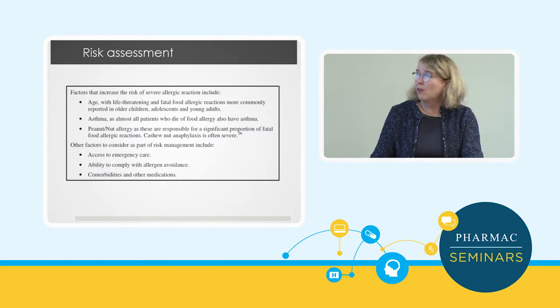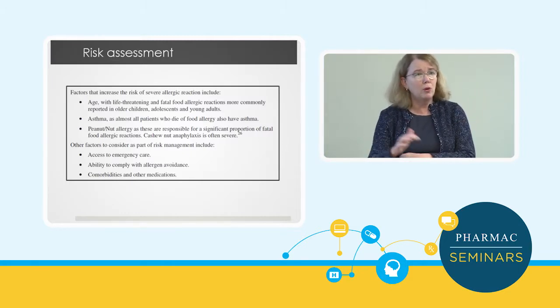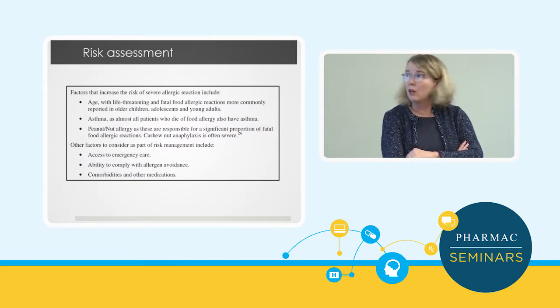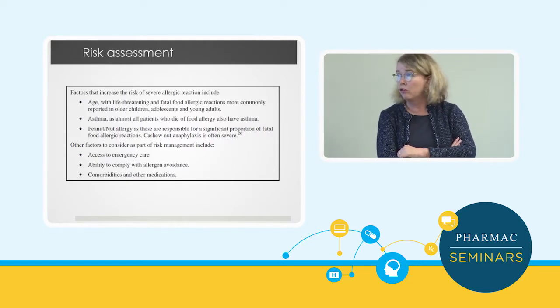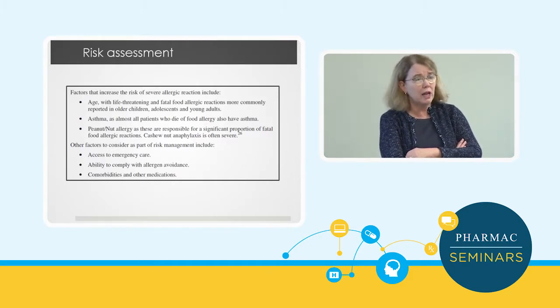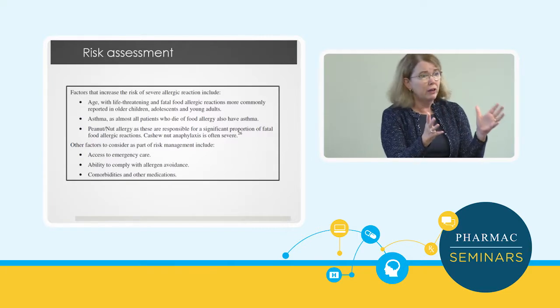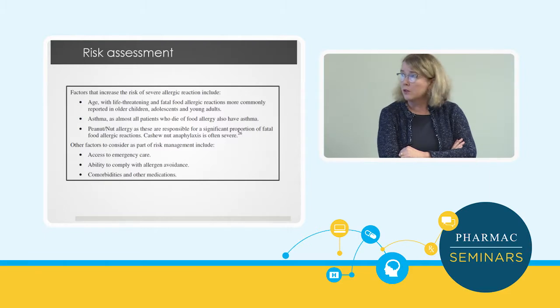I think risk assessment of food allergy is actually quite difficult, because it's hard to predict. We've got all these kids and young people with food allergy, and trying to work out who's going to get into trouble is really difficult. There are some commonalities. If you look at who has ever gotten into trouble, age, there are vanishingly few preschoolers in any of the case series of fatal or near-fatal food allergic reactions, whereas we see a lot of food allergy in preschoolers. It's mostly older kids, adolescents, young adults.